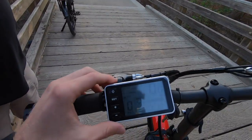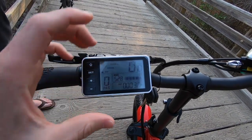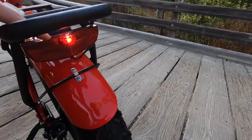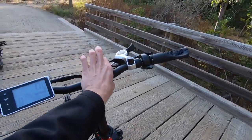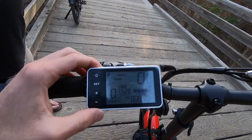Pebble Big Stone display. It is backlit, so I press the power button, but if I tap it one more time, we get a little bit of backlighting going on. And then the rear light activates back here. That's a Blaze light with a single LED. There is no headlight on this bike, but there's plenty of room on the handlebars to add one. And it's kind of nice that the rear one was added by the company.